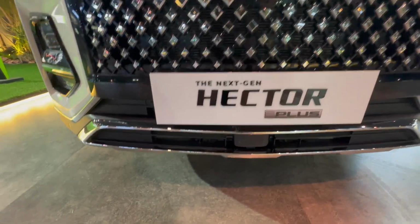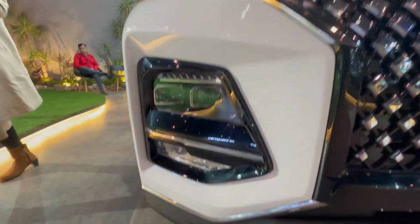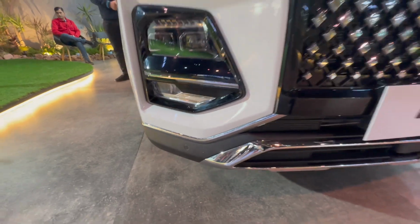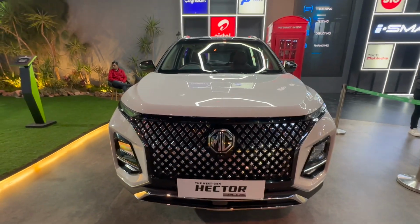You also get the front punch camera, the ADAS level sensors at the front, because this one gets the ADAS level 2. The DRLs are placed at a similar location, but now the DRLs get a dynamic swipe feature for the turn indicators. The low beam, high beam, projector lamps remain the same. The fog lamp says MG inside it. So overall, very similar look, but still they have made the DRLs sharper, so it looks better in person.